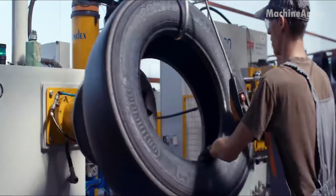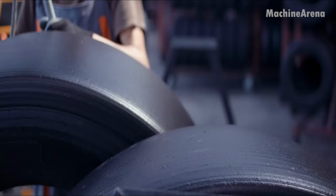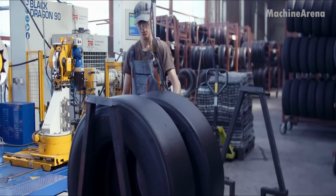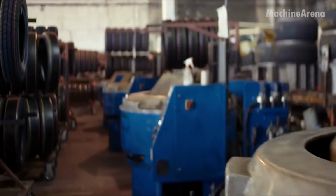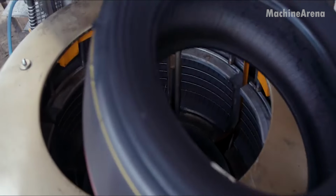In the assembly zone, advanced tire building machines take over. Each component is applied layer by layer onto a rotating drum. Robotic arms position and press the parts into place with micrometric precision, while technicians oversee the process and make real-time adjustments when needed. This creates what's called a green tire, a fully assembled, uncured tire.